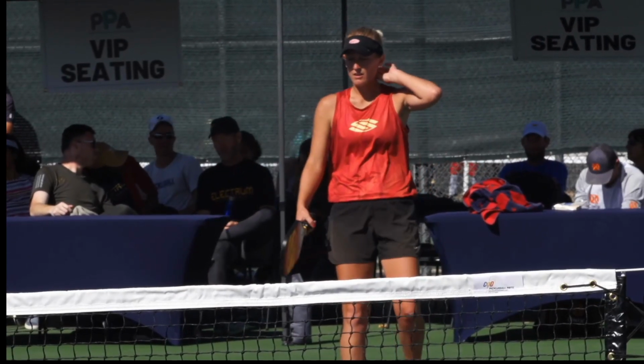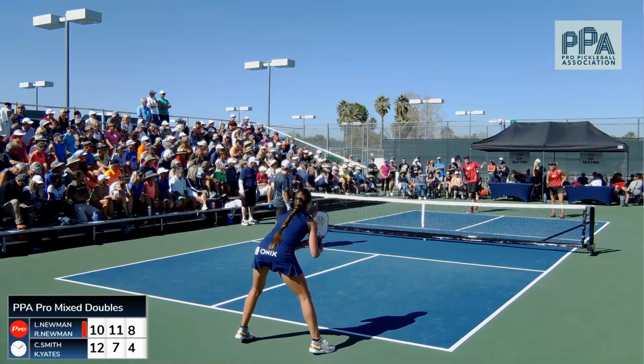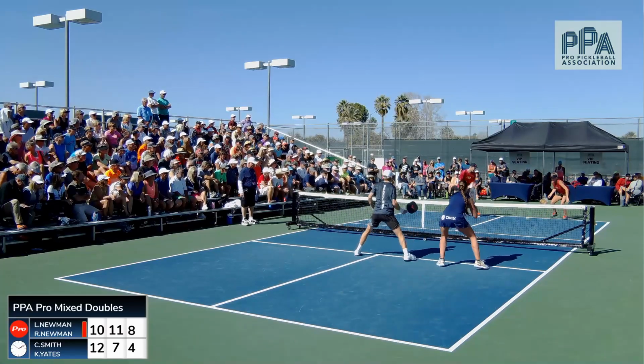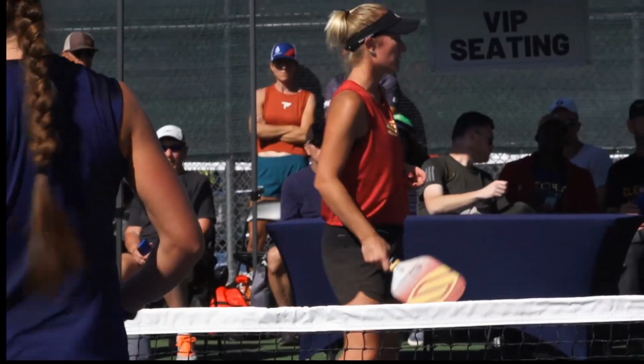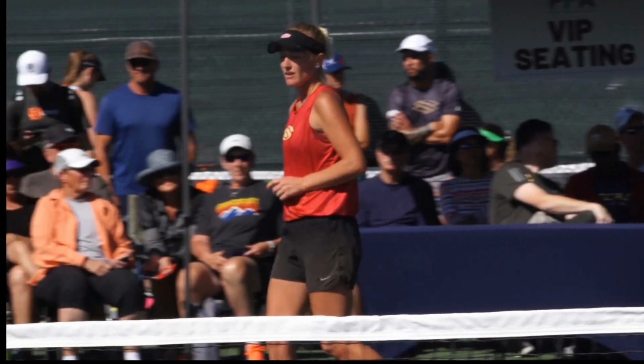All right, Lindsay Newman has got her medical attention. Her Band-Aid. She got her Band-Aid. Wow, look at Riley Newman ready for that poach, sitting on that backhand. Riley has these moves where he just cuts across.